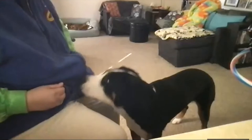She doesn't know this one quite as well as hand touch, so she's not going to tend to jump ahead like she did with the hand touch. So let me move again. I'm going to sit in my chair to do this one. There we go. Good girl. Are you being so smart? You are being so smart.